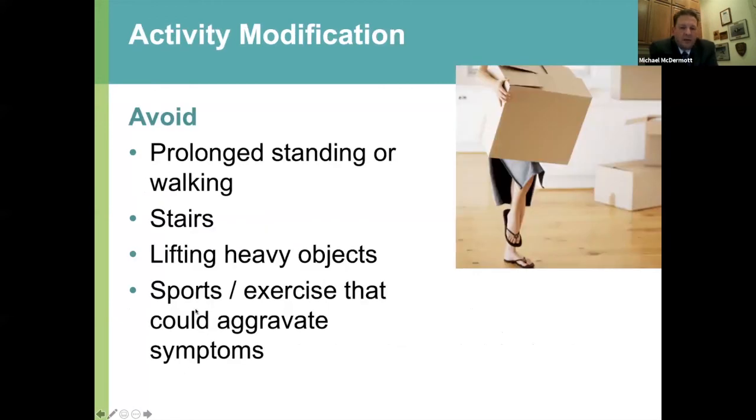So activity and motion. Prolonged standing or walking. Prolonged standing tends to be a little bit worse because you're standing in one place. Again, the knee isn't moving. You begin to experience stiffness. This can be the same thing with prolonged sitting.